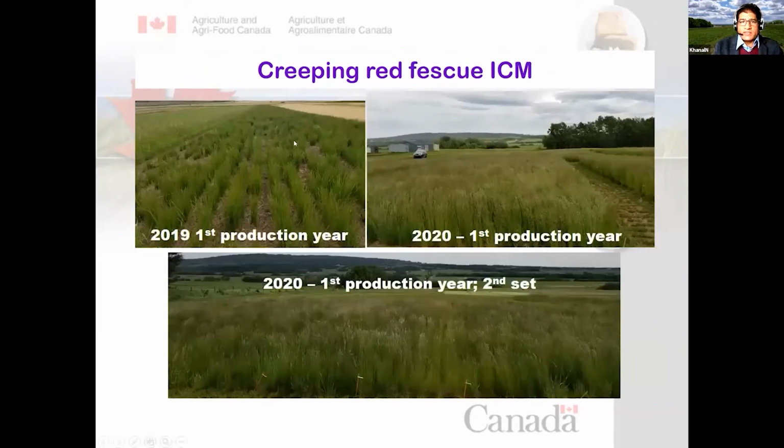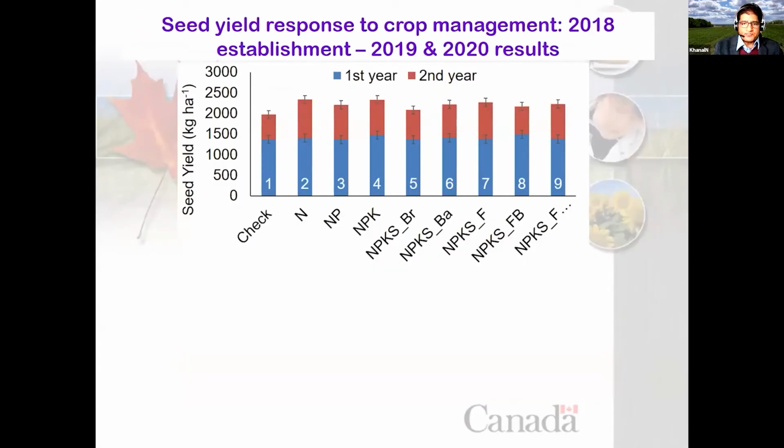Next, this is an agronomic experiment, and I have taken photographs from three different sets of experiments. This is the 2019 first production year; 2020 means a different set of trials. And this third set is different again, with different sets of treatments. I'll show you the results of them, what we saw.